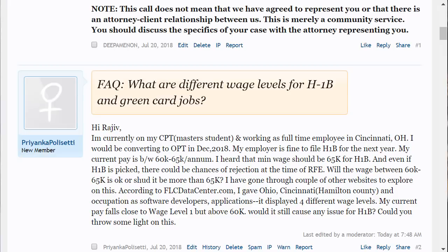Did you look at the entry-level job for your category? What was the wage on that?